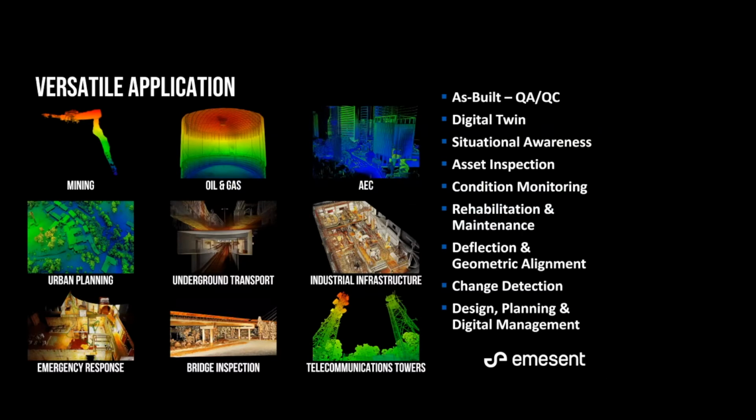From this, we can build and construct as-builts for QA/QC, the buzzword digital twin, of course. This can provide situational awareness, especially for an emergency response situation, asset inspection, condition monitoring, rehab and maintenance, deflection and geometric alignment are really interesting use cases, and they can also be associated with change detection, design, planning, and basically facilitating digital management. So across multiple industries, we can now digitize these spaces rapidly and accurately so that we can now manage those spaces in a digital format.